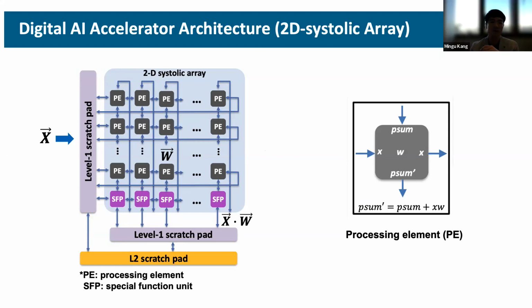Another beauty is that each processing element is actually a pipeline boundary. So vertically and horizontally, there are pipeline boundaries. Once you synthesize this type of systolic array, you will feel that the frequency is very high. So it is perfect to improve the throughput.